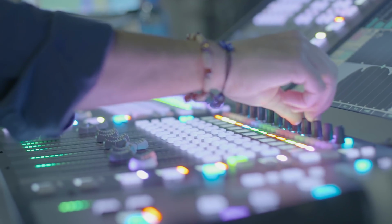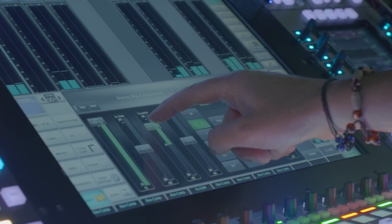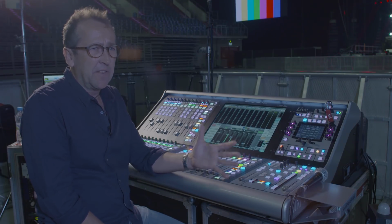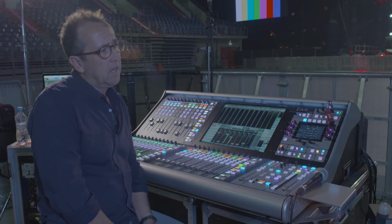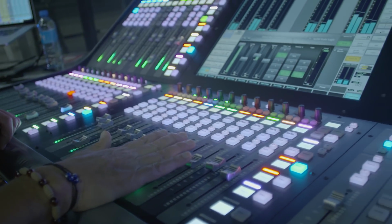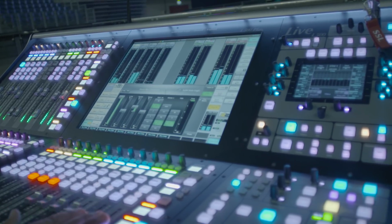So I've got a lot to play with his voice, and during the night I'll just tailor that and make some minor tweaks. Some nights he'll come out and he'll sing loud. Other nights he's tired, so I've got to be sympathetic to that. He doesn't have a lot of bottom end in his voice when he sings, so I like to add that when he's actually singing, and then of course I've got to take it out when he's talking because it just gets too boomy and muddy.